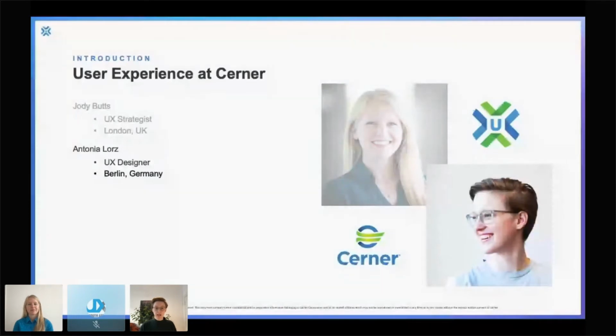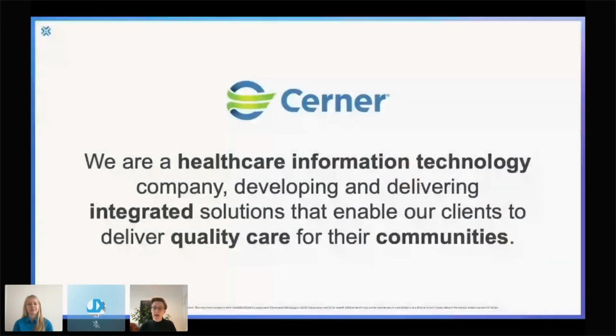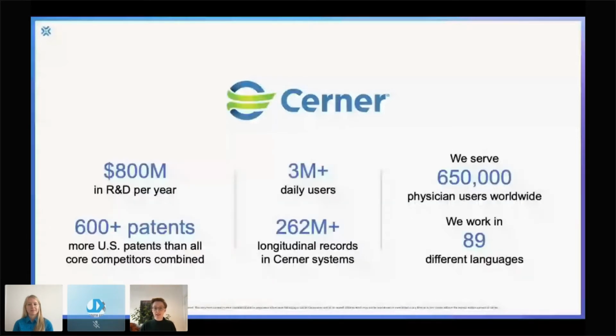Now, Cerner is a healthcare IT company, and we create integrated solutions that enable our clients to deliver quality care for their communities around the world. For over 40 years, Cerner's expertise at the intersection of healthcare and technology has helped clients deliver better care outcomes and become more operationally efficient. We have over 3 million daily users across clinical and administrative roles, and Cerner continues to invest heavily in innovation to support the clinical transformation of our clients.